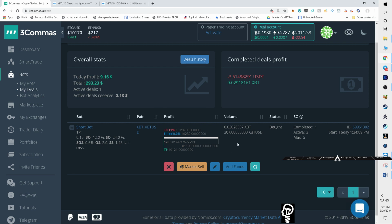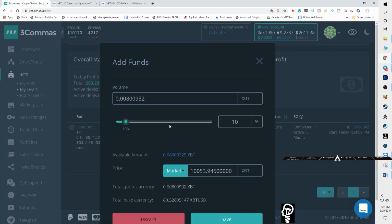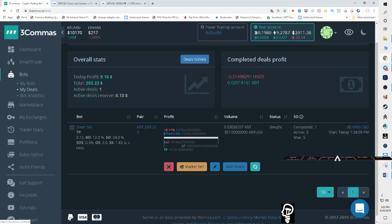So basically, if you're trading with the signal and you just want to load up because you think this is going to be a big move on your short, you would click Add Funds, right? And then you just use the slide bar to add as many contracts as you want. And usually I would do limit, not market, because you'll pay a lower fee that way.